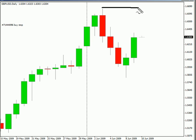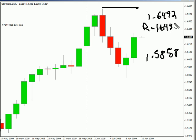We need a break above this high, a close above that high to really look for a new trend, a new strong move up to the upside. Now we are looking for this pair to potentially move as high as 164.92, possibly as low as 158.58. Look for some resistance around 164.33 and look for some support around 161.66.